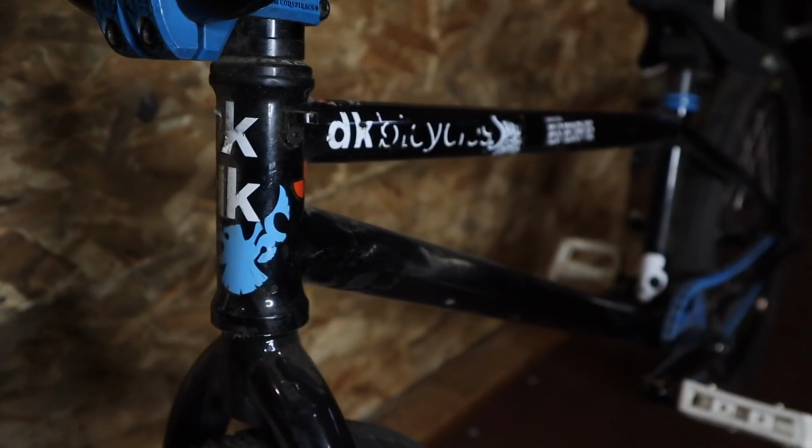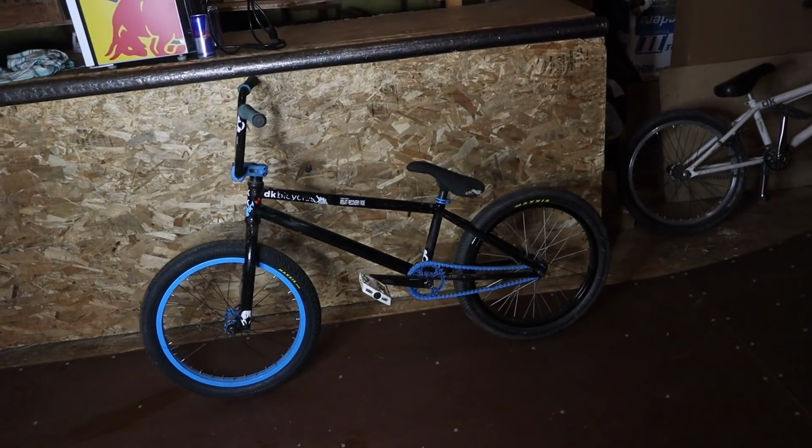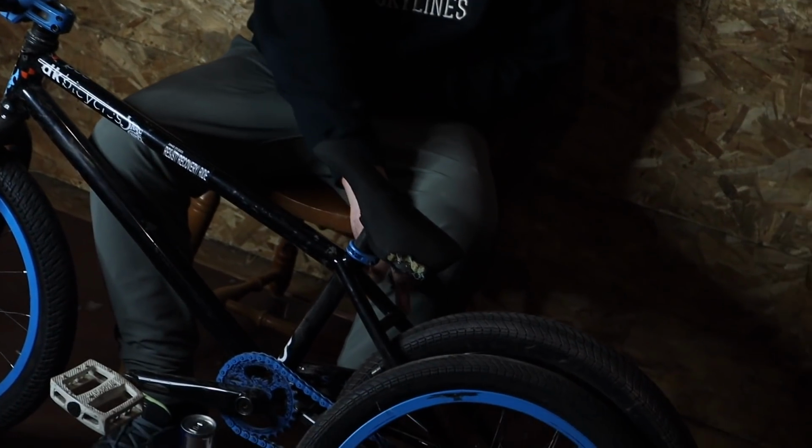I don't have them on at the moment, but I've always ran brakes, and I would always ride the M2 small lever to an Odyssey GTXS gyro. Then I would run V-brake noodles, straight cables back to proper brakes. This is definitely the bike that I feel like kind of made me stand out.